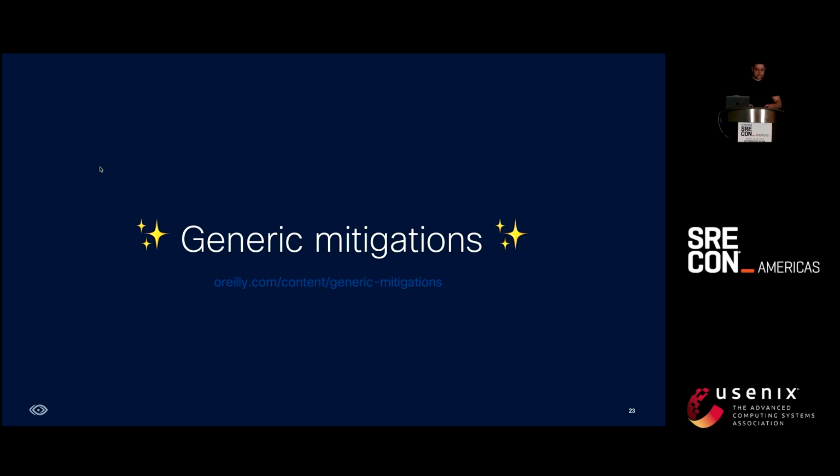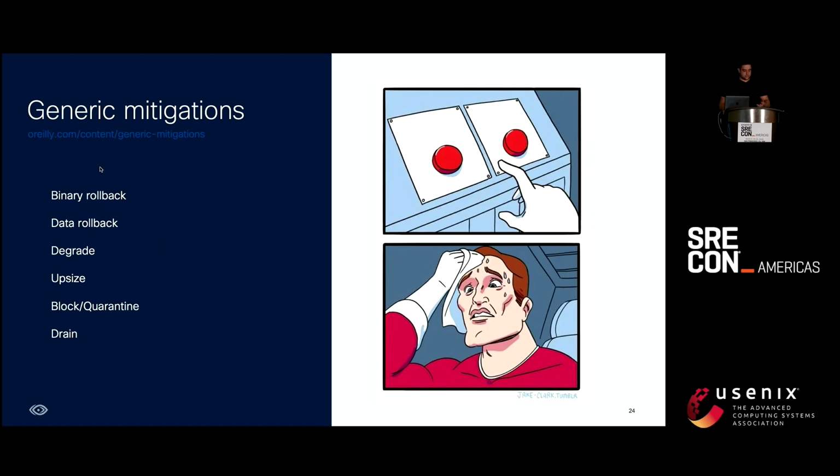They are great in that they can severely reduce the time that the impact happens and get you back to a stable state without having to spend the time digging deep into a problem, because as systems get more complex, it's harder to figure out what happened, especially if you don't have the tooling set from day zero. In her article, Mace describes a number of generic mitigation categories, such as these ones.